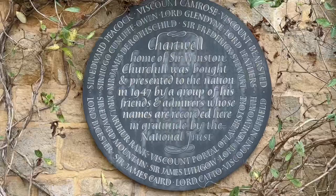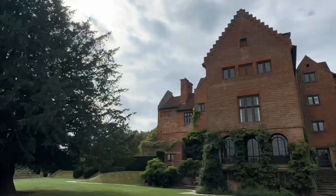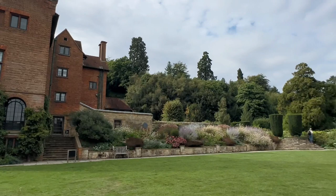Here is a list of the friends and admirers who got together in order to buy Chartwell and donate it to the National Trust. Winston Churchill absolutely adored this garden, and it was the view over the Kentish Weald that actually persuaded him to buy it in the first place.